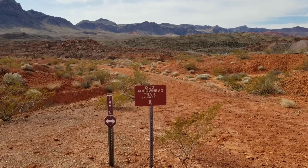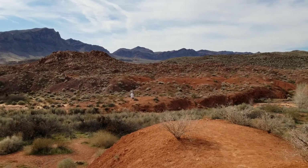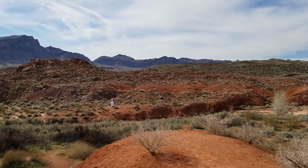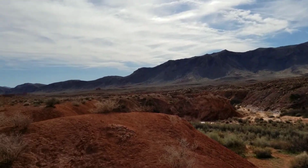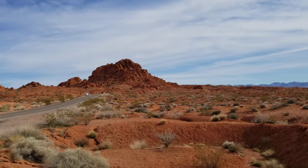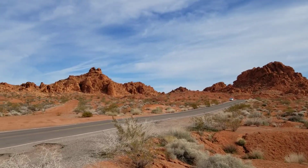Okay, onward. Well, I don't see any clear way to get to the Arrowhead Trail, but I do know where I'm headed, so I'm just going to go cross country until I find something that looks like a trail and then take it back. Here's a 360-degree view again. Elephant Rock Loop rock system there in the center.